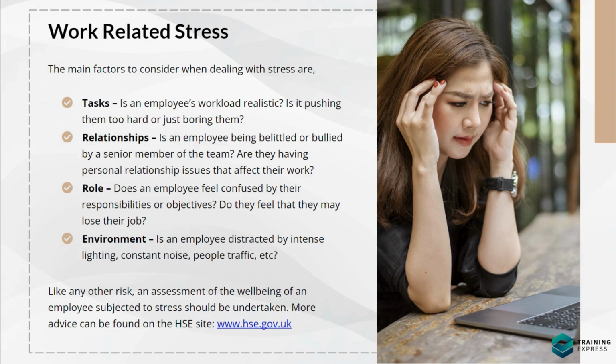Environment. Is an employee distracted by intense lighting, constant noise, people traffic, etc.? Like any other risk, an assessment of the well-being of an employee subjected to stress should be undertaken. More advice can be found on the HSE site.